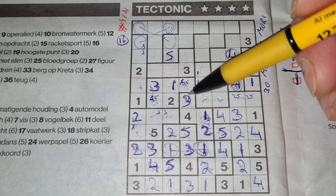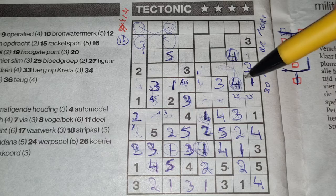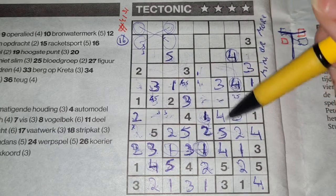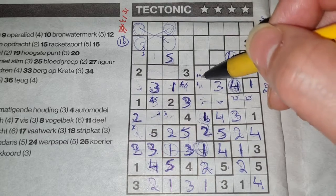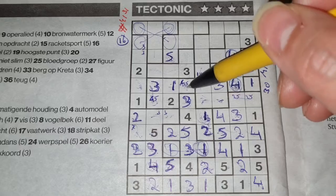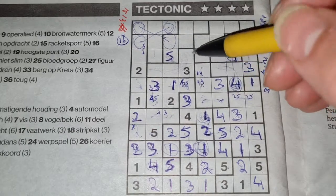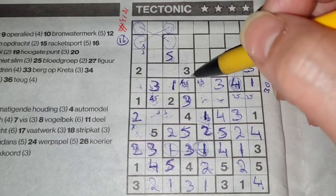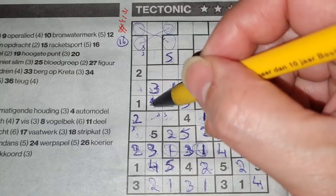Yeah. 1. Okay. These two boxes can be a 4. So the 4 goes together with the 1 as a pair. That means that box cannot be a 4 anymore. If I place a 4 here, I cannot fill any 4 in one of those two boxes. So this box should be a 5. And this box should be a 4.